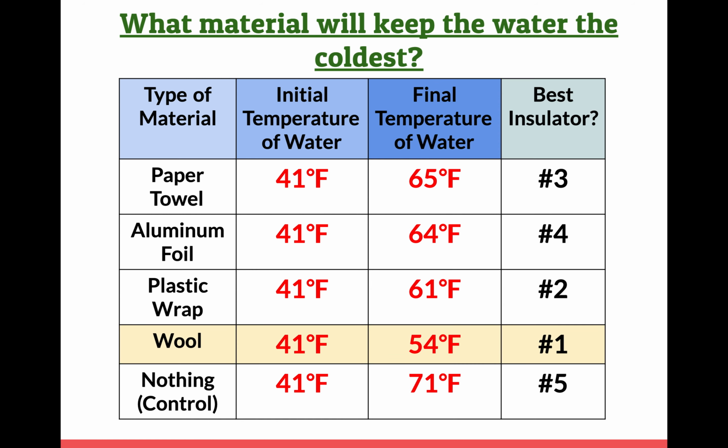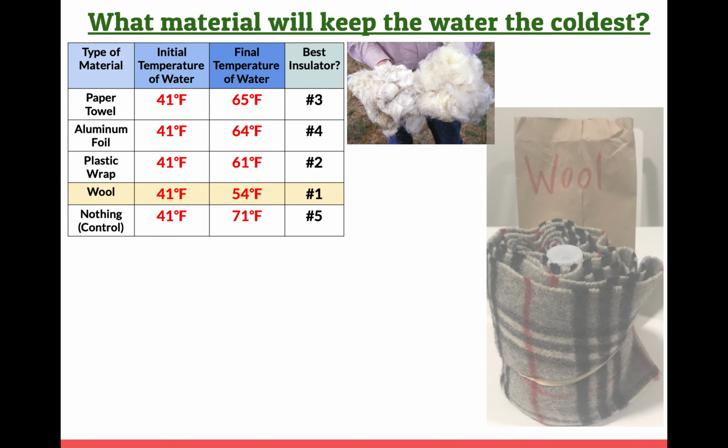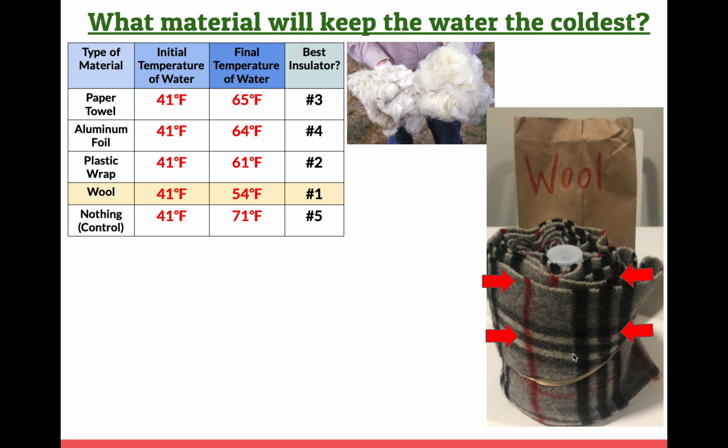Now you might be confused. You might say, how is that the case? Well, wool is material that's made from the fur of animals like sheep. And if you look at wool, what wool did is it slowed down thermal energy from entering the water bottle. It slowed down the hot air from entering the water bottle. Remember, the wool on its own does not have that much thermal energy.